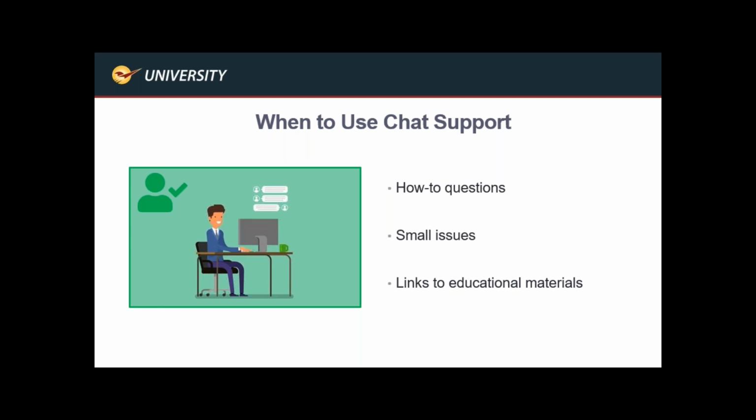You can also use it to request a training session. Hey, I need some help on how do I process my EDI files. Now, the question, how do I process my EDI files, probably wouldn't be a good use of chat support, but when can I get a training session on how to process my EDI files would be exactly the sort of thing that we're hoping to use it for.